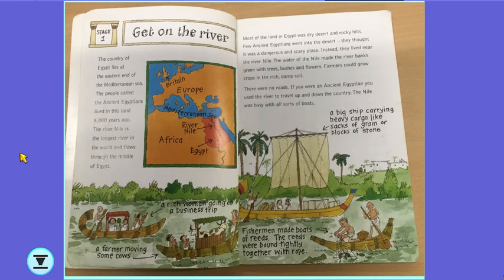There were no roads. If you were an ancient Egyptian, you used the river to travel up and down the country. The Nile was busy with all sorts of boats. And here at the bottom of the page, we've got an example of some of those boats. And in this boat, we can see a rich businesswoman going on a trip. In this one, we can see a farmer moving some cows. In this one, we can see a big ship carrying heavy cargo, like sacks of grain or blocks of stone. And then in this little boat here, we can see fishermen with boats made of reeds, and the reeds have been tightly bound together with rope. Oh, and if we look very carefully, we can even see a little crocodile.